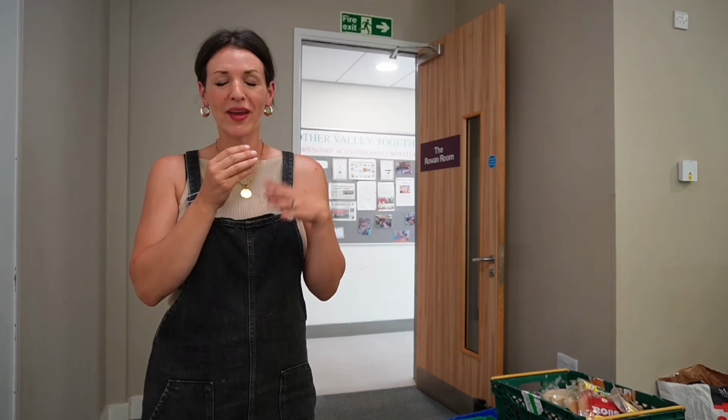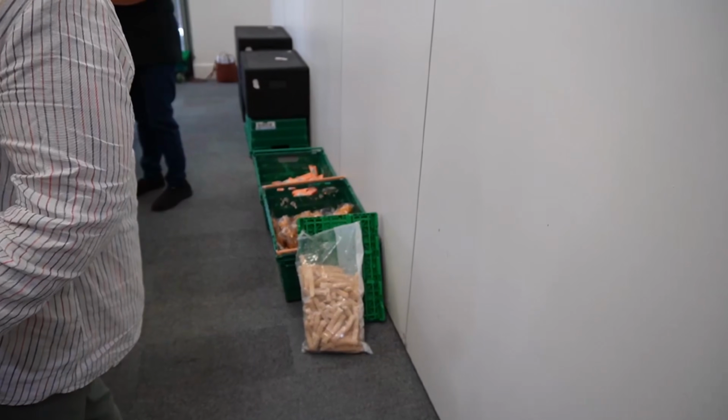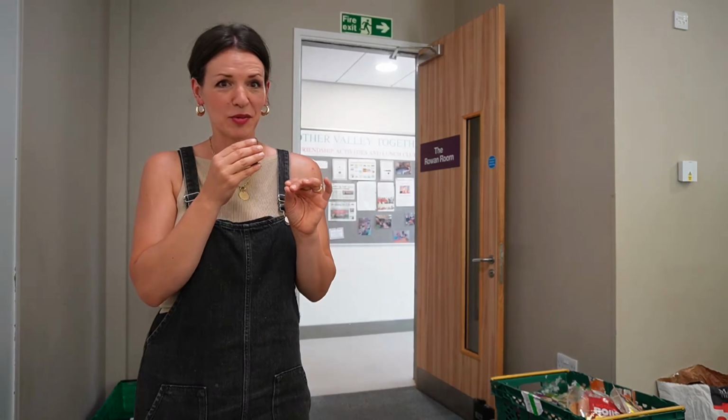Some of the products have come in without any instructions or even names on them, so the volunteers are trying to work out what to do with what looks like a big bag of churros, but they don't look cooked. There's no instructions on them, so they have set them to the side because they've obviously got to give things to people in a way that they're able to tell people what to do with them, what they are, how to heat them, how to keep it all safe. It is amazing to see this operation, honestly.